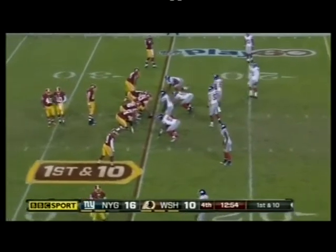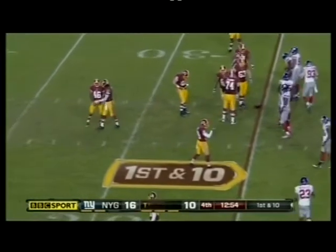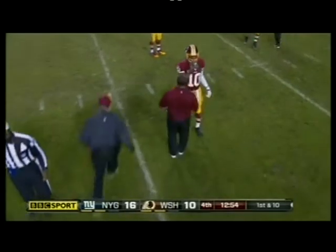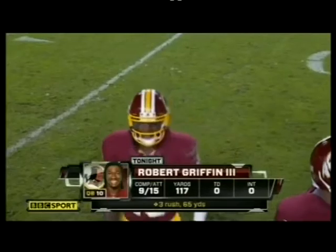Timeout taken by Griffin as the play clock is running down. 1st and 10 coming up. 2:06 gone by, 4th quarter. So 12:54 to play, 16-10 Giants. And 65 on the ground, a lot of it with the quickness.